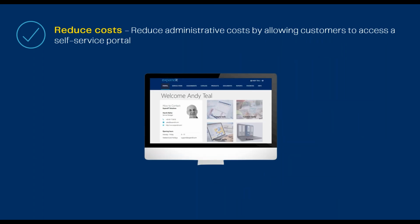ExpandIT has a self-service portal which enables customers to not only pay invoices online, but encompasses all interactions with the customer, which reduces administrative costs for service companies. Customers have the ability to request service calls, report incidents, or even see where a particular visit stands. Most importantly, it shows the status of that visit.